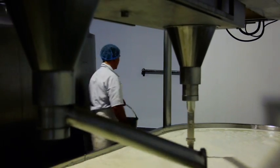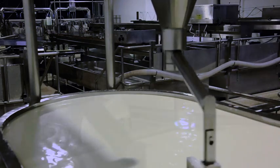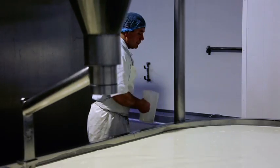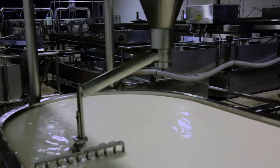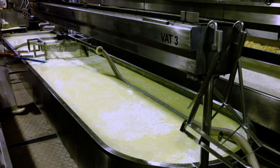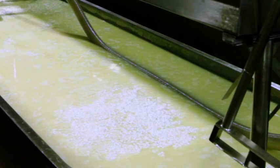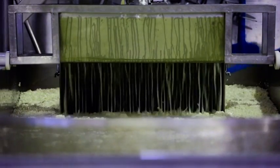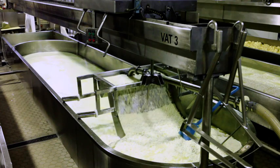Once full, we add our own special starter culture, which we have inoculated and developed since 1967, giving our Lancashire cheese its distinctive flavour. Next, rennet is added to thicken the milk. Traditionally from the lining of the calf's stomach, we now use a vegetarian rennet, which coagulates the milk to produce what is known as junket. After stirring for an hour and a half, this is then transferred into the open vats, ready for the cheesemakers.